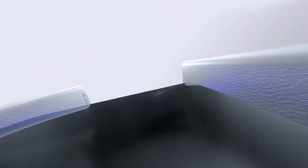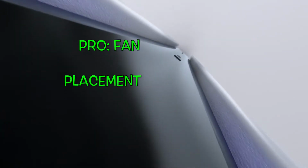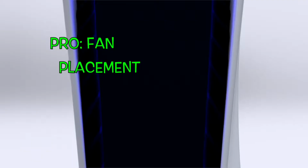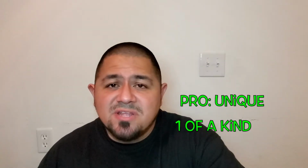Also, if you follow that black strip, it actually curves all around the console. So baby got curves, and I like that. It draws your attention, it draws your eye. It's not just plain and simple, and that's part of where the fan is. So they found a way to wrap the fan all over the body. I think it's going to help the console in the long run, and hopefully prevent the console from overheating. Honestly, there's nothing like it right now.